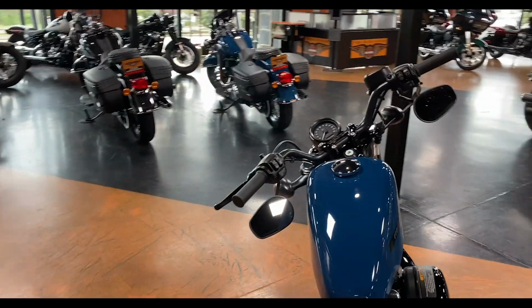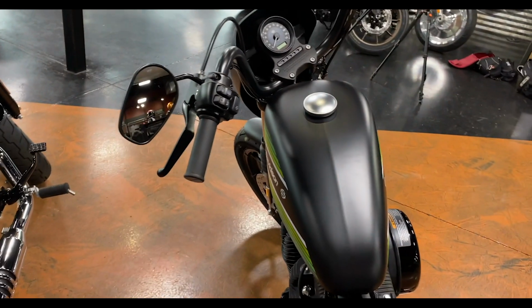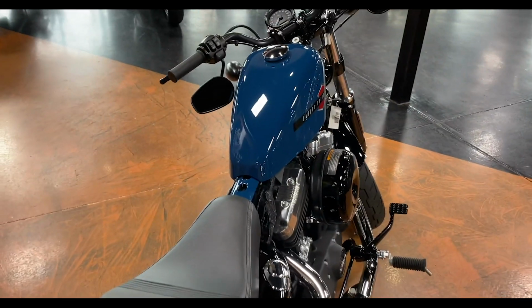Moving back around to the back, like we said, you get the mini apes on the Iron, more of the cafe style bar, moto style bar on the 48. Now, one thing you may notice is the difference in tanks. This one on the Iron is significantly bigger, 3.3 gallons versus 2.1.